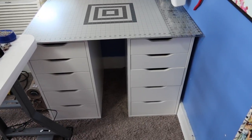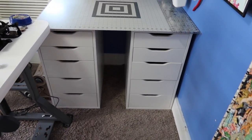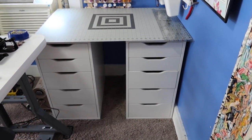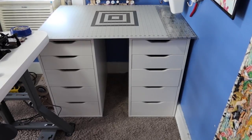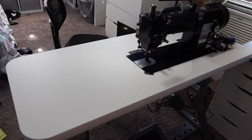It just depends on how much storage that you need. So I think this is a really great fix. I enjoyed it a lot more when it was my big table, but it'll be all right for what we've got going on now. So I wanted to show you guys my new sewing situation.